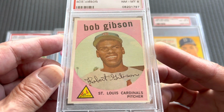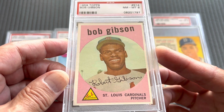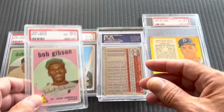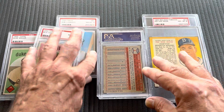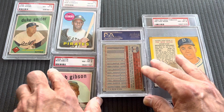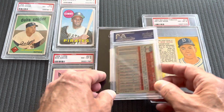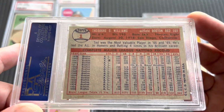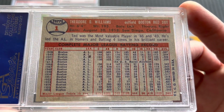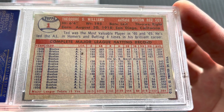But I want to give you guys a good look at some of my higher grade vintage. So let me move on to the next one here. So that's the Bob Gibson. I'll go ahead and make some room so you can see them all here. I got a few more to come. So my next one is one of my favorite cards of all time, and this is the Ted Williams. I have not shown you any of my Ted Williams cards, but I will be showing those in a future video. But the 1957 set, and this is a 1957 Ted Williams.